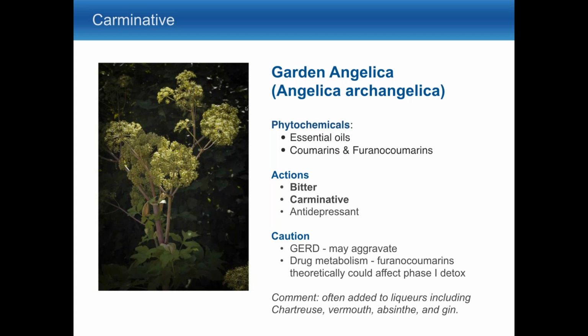The carminatives are going to come from the essential oils, and the essential oils have a number of different compounds, including some coumarins and furanocoumarins. And the reason why I'm mentioning those furanocoumarins is that we know that topically they may have a photosensitizing effect, and internally it could affect drug metabolism. I don't know how significant it is. There's not any major warnings in the textbooks, but that would be something that I would just assume by deduction. If other furanocoumarin-containing herbs have that effect on phase 1 detox, I'd be concerned that this one could as well.